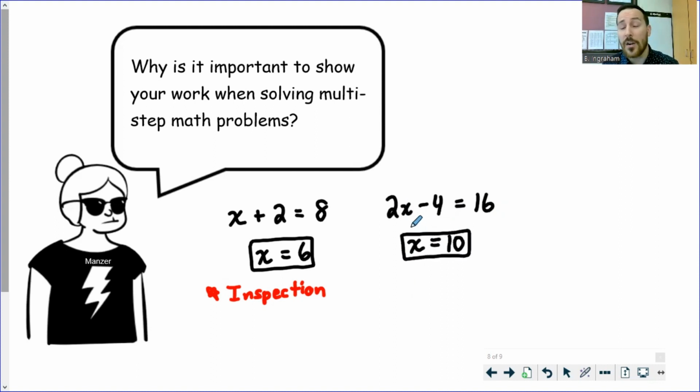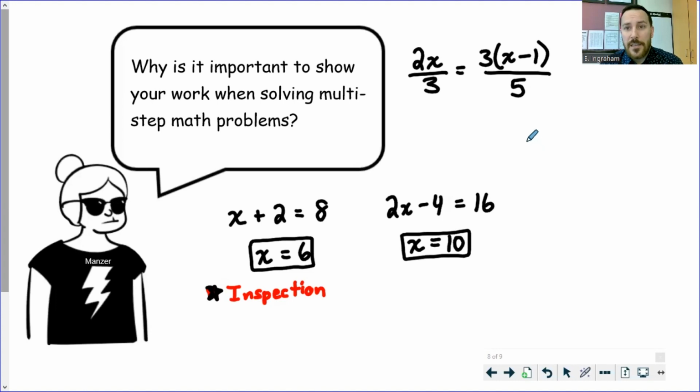Now, they are correct. They have used a skill right here called inspection that will work for most questions up to the end of grade 8. Now, I want to see if you can do this question. So here is a question that I would give my grade 9s in their algebra unit. Solve the value of x. Now, I don't think that even I can look at this and inspect it and solve the value of x.